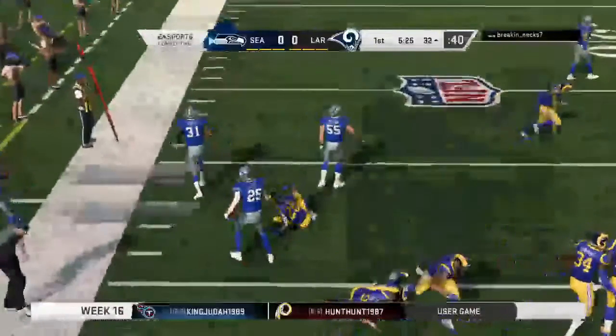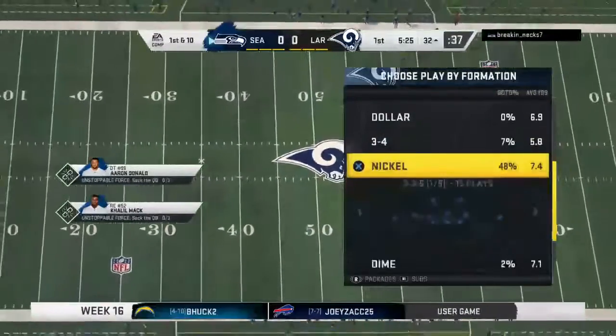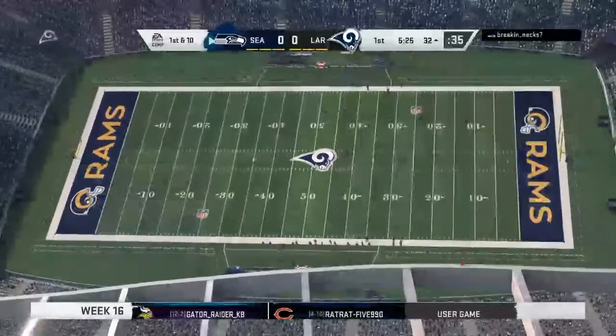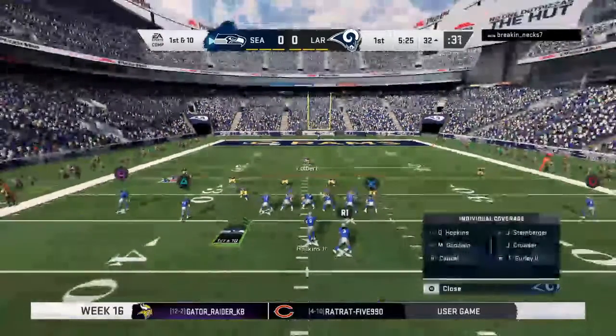A great return there of 22 yards. And the Seahawks will have great field position to start this drive. They take over on the short side of the field. From the 32 now, here's 1st and 10.